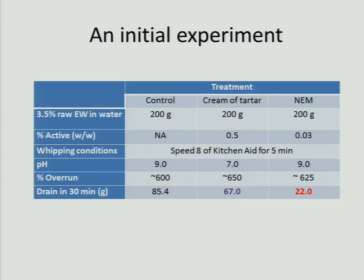The overrun, or the amount of air incorporated, didn't change or wasn't significantly different. But the amount of water or drip from the foam as a function of time in 30 minutes was dramatically different. Dramatically different. I knew this was going to be better. I thought this was going to be like this. But in reality, it was much, much more stable. And the texture of the foam was like shaving cream. Amazing. Completely amazing. Especially after only 5 minutes of whipping.